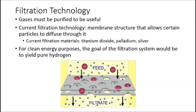For any gas to be useful, it must be purified. Current filtration technology includes a membrane structure that allows certain particles to pass through, which separates desired components from the mixture from undesired components. Current membranes are made of compounds and elements such as titanium dioxide, palladium, and silver. For clean energy purposes, the goal of the filtration system would be to yield pure hydrogen.